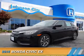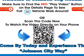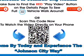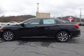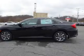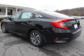Presenting the 2016 Honda Civic. It's powered by front-wheel drive, a 2-liter 4-cylinder engine, and a continuously variable transmission. The features include a power sunroof, electric trunk, premium rims, heated outside mirrors, anti-lock brakes.